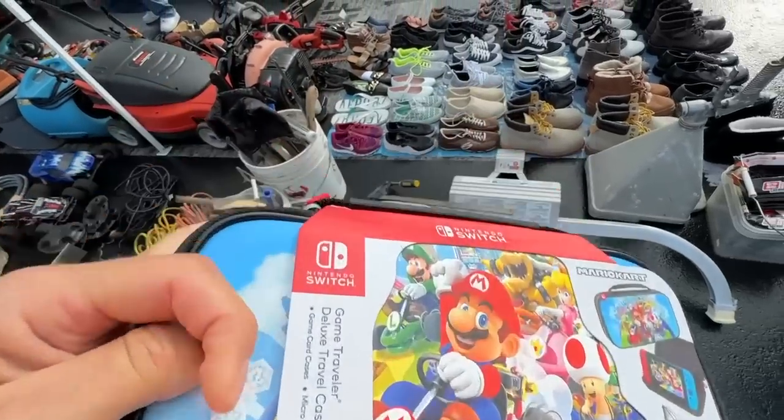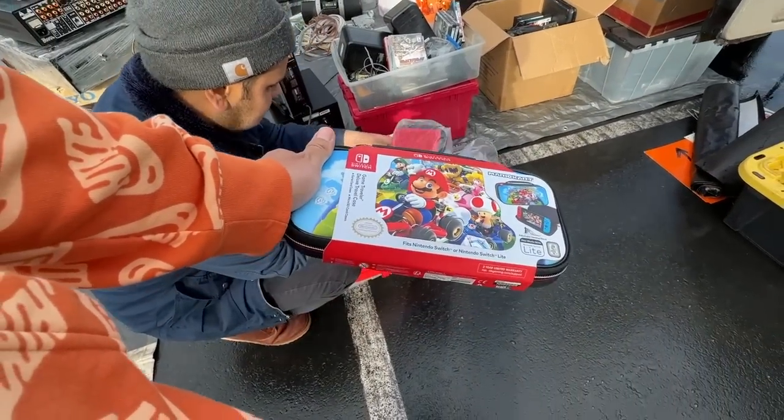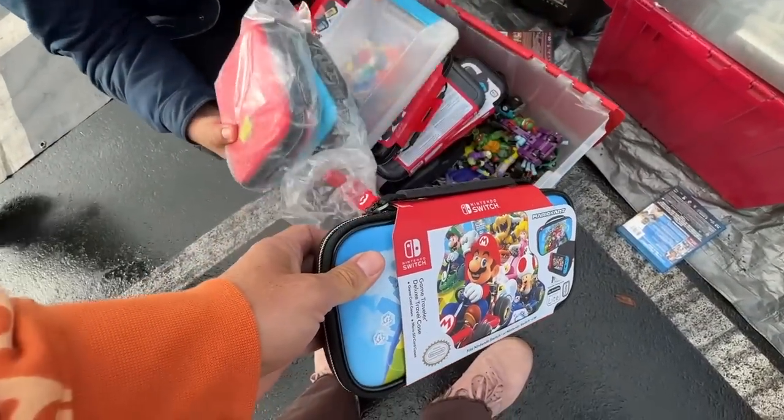Yeah. Mario Kart. Let me see. Pokemon ones too? Yeah, so they got a Pikachu one. I think this was. Would you do like 2 for $15? Okay. If I bag two, or? I don't know what he said. I didn't get a yes or a no.